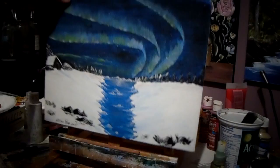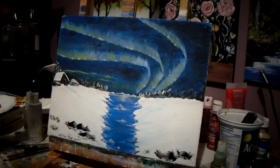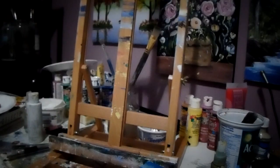And then I did this other winter one, and it's got the nice northern lights in it and a little cabin and some winter. So if you like that one, you can let me know. Or if you just like something similar to it, then you can let me know and I'll try to paint it for you.